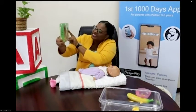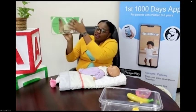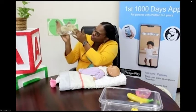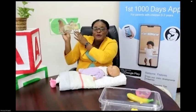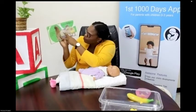You're seeing a chicken. Yes, so you have the big hen right here. Then you have some chicks. Yes, chica chica boom boom. Look here, let us count how many chicks we see.